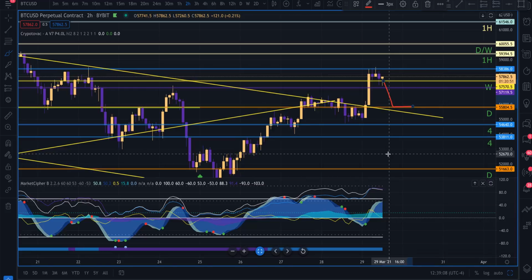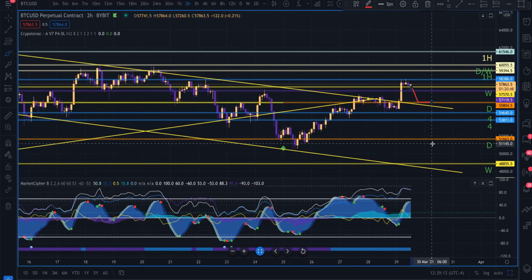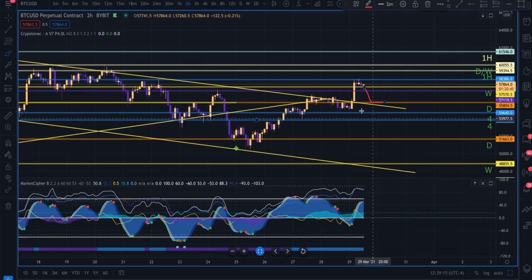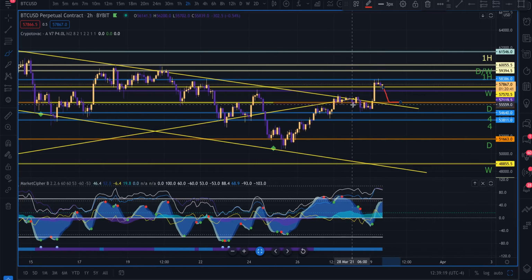because not only would that allow Market Cipher to cool off, it would also allow us to get a bounce off our 4-hour EMAs. It would also allow us to retest the breakout of this falling wedge, as well as this daily support level. So this is what I'm looking at, guys.